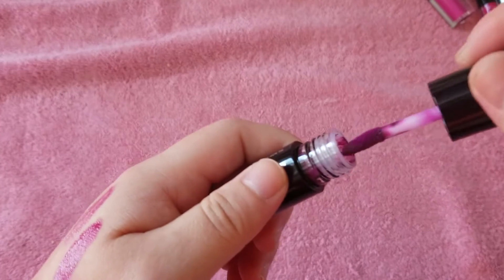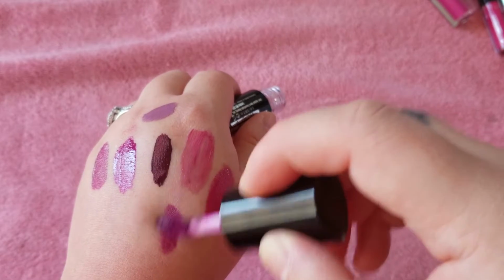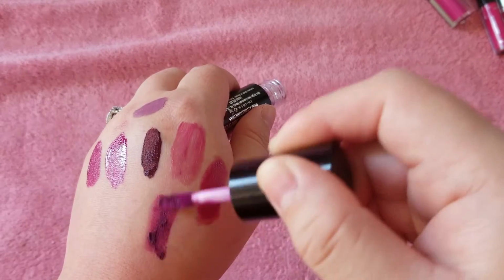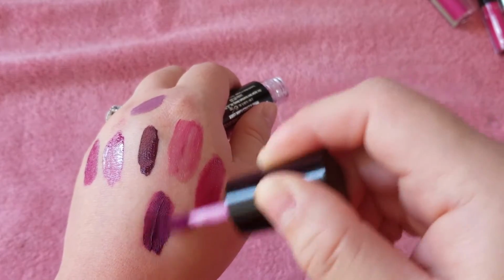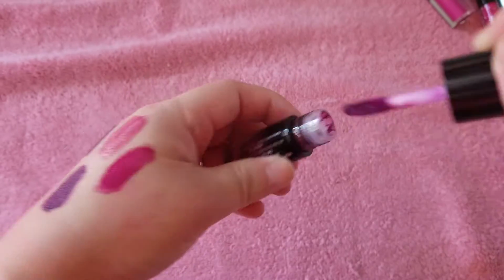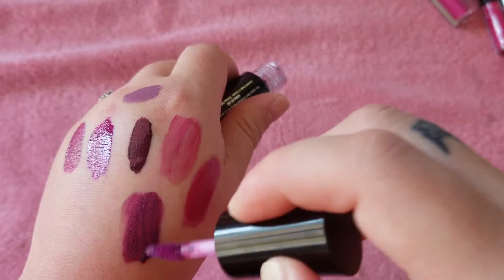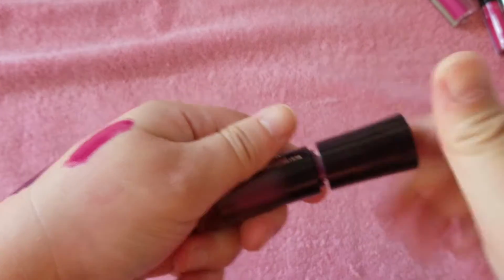It reminds me of the song Criminal by Fiona Apple from the 90s. Ooh, this feels a little dry. Yeah. I don't know. I think I'll have to toss that one.